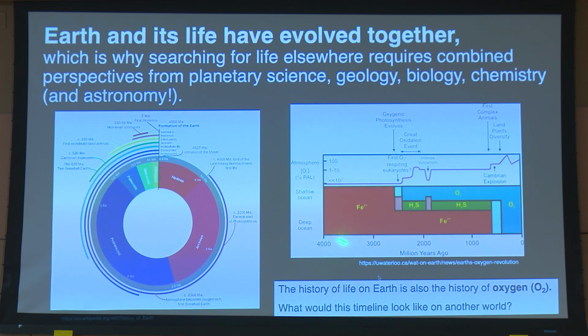Here on the right, you're seeing that same timeline on the x-axis, but plotted against all of the geochemical processes taking place are the big tent poles in the evolution of life, in particular this great oxidation event. Earth's atmosphere was very anoxic early in its evolution, and then this rise of oxygen led to many different processes taking place, the earliest start of photosynthesis and so on.